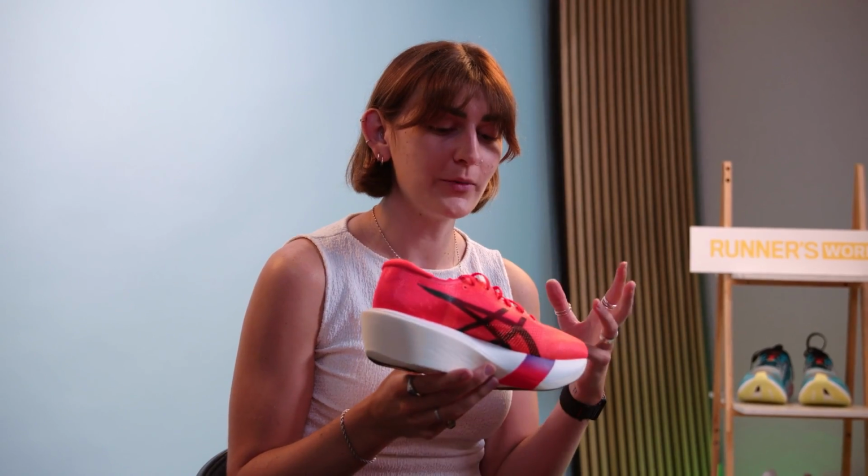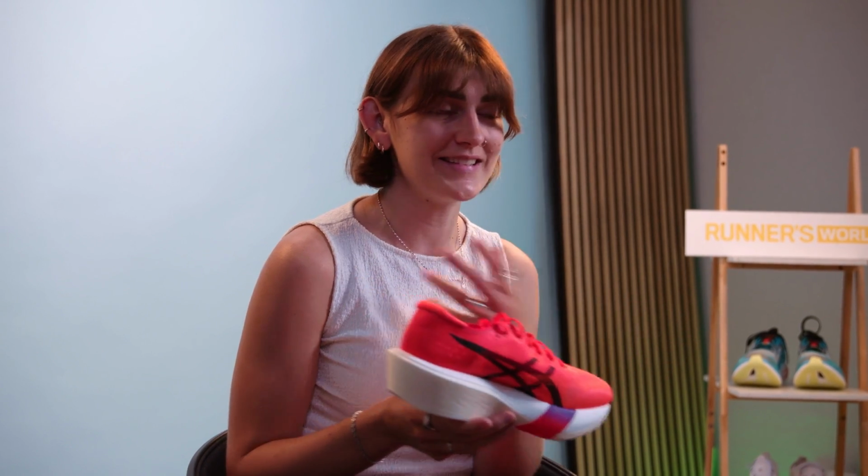So if we rewind the clock back to 2020, before Asics developed the Metaspeed, the brand was essentially not in a great place. Its athletes were choosing to wear other super shoes for their races. So Asics basically put a team together that they called the C Project, and they began developing the very first Metaspeed, which came out in 2021. Now let's talk about this two-shoe approach.